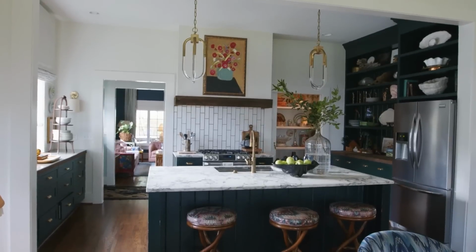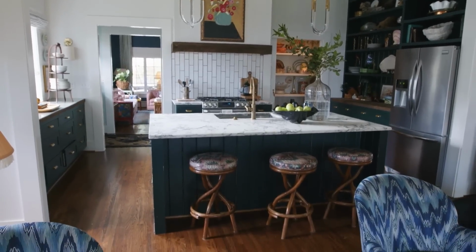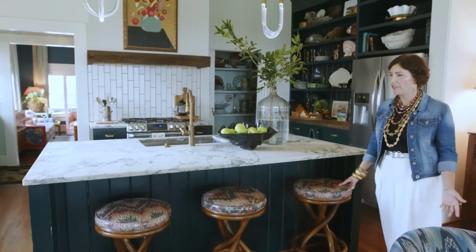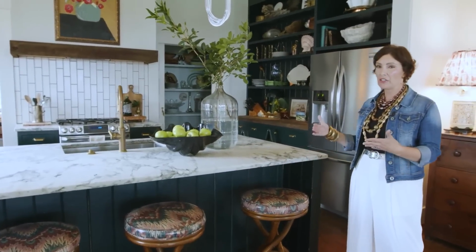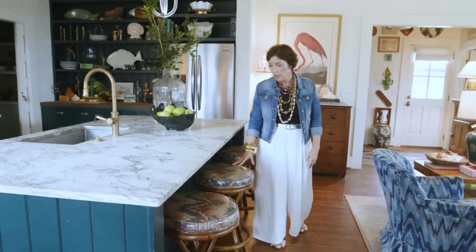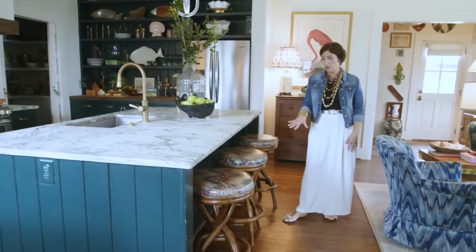I got these bar stools at a little vintage store in Atlanta. When I found them, of course, they were a little bit too tall because they were bar height. They weren't counter height because they didn't do a lot of islands and counters 30 plus years ago. And so I had them cut down so they would be counter height.